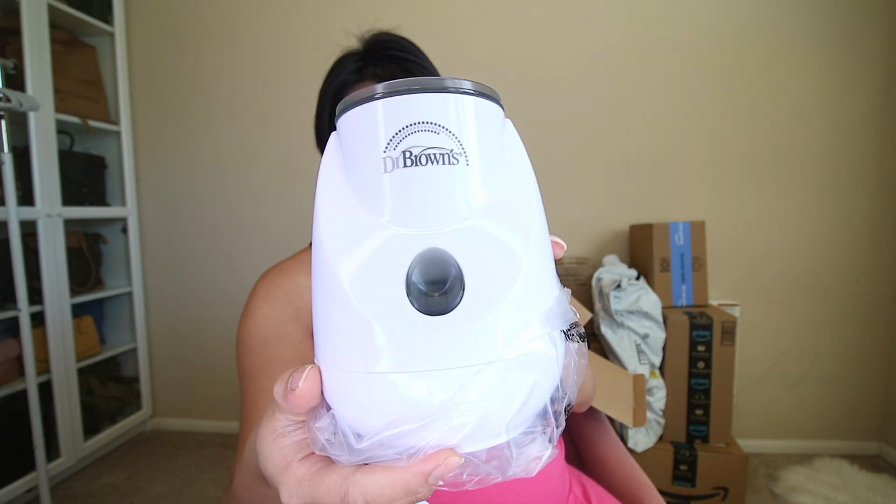So this one, I'm gonna show you how this looks like. It's my first time seeing a bottle warmer, to be honest, in person. This is the gift from my husband's colleagues. Thank you, ladies.